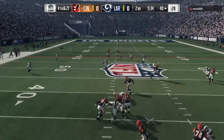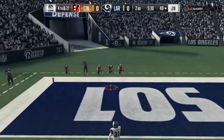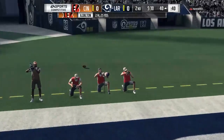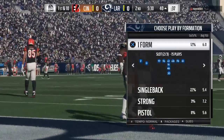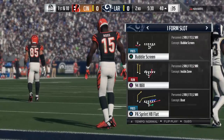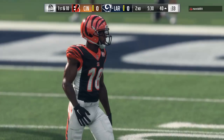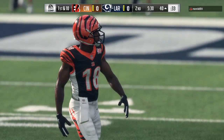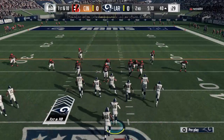Now Dalton. He's going to loft one deep left side here. And this is going to be incomplete. A surprising move to go for it, and predictably, at least somewhat predictably, it doesn't pay off, and it'll be a turnover on downs. And they'll start this drive with very good field position.